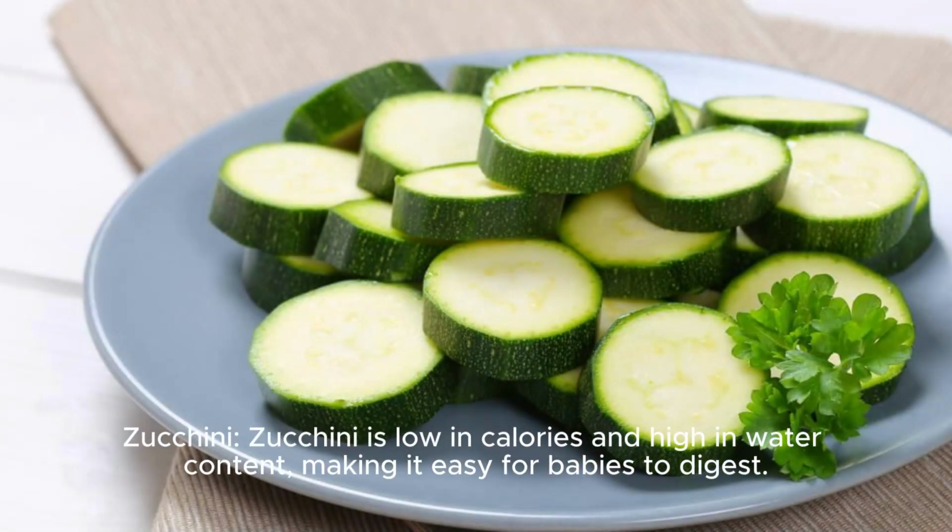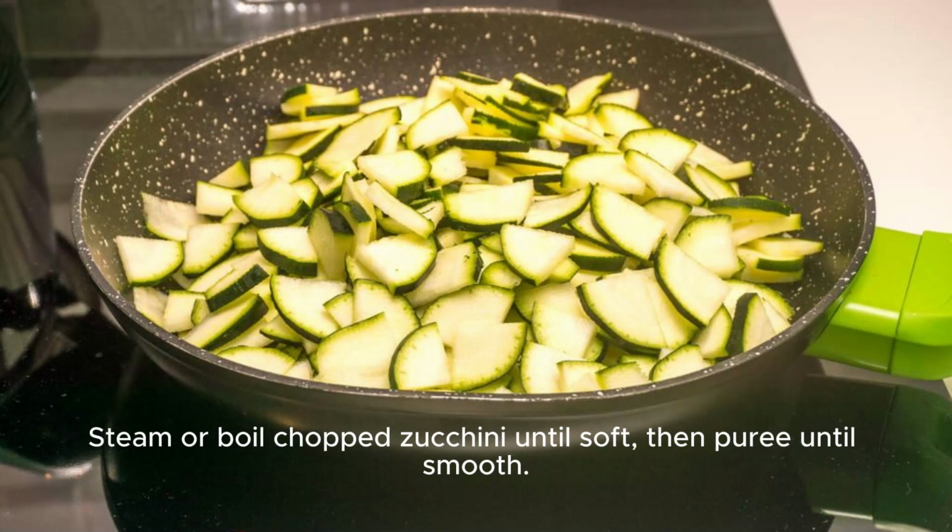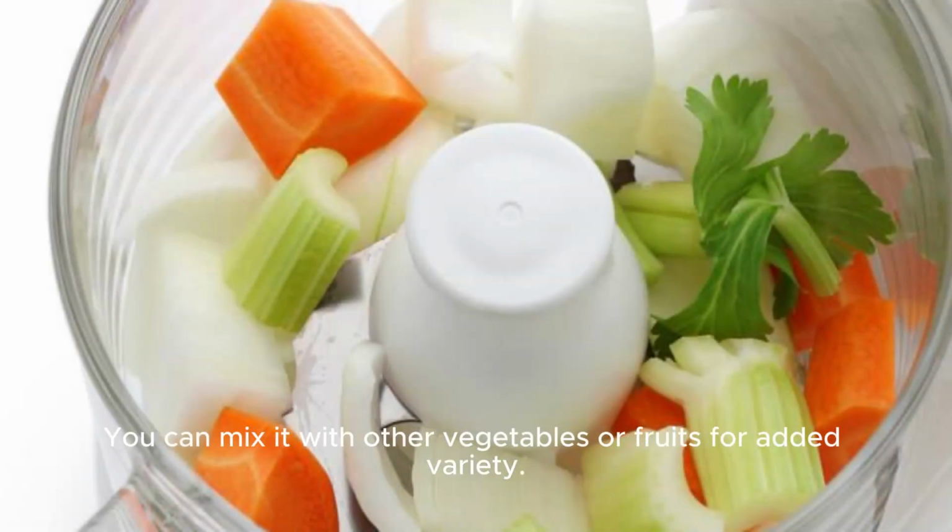Zucchini. Zucchini is low in calories and high in water content, making it easy for babies to digest. Steam or boil chopped zucchini until soft, then puree until smooth. You can mix it with other vegetables or fruits for added variety.